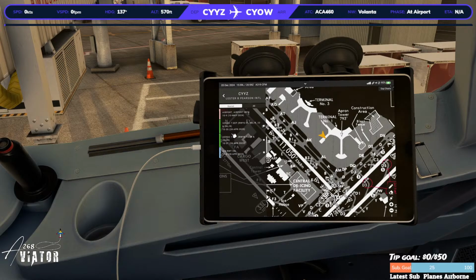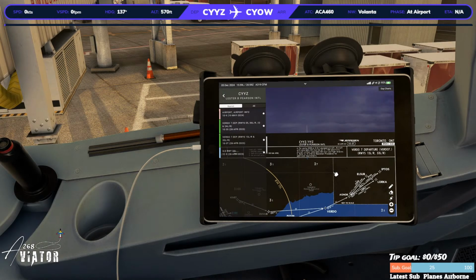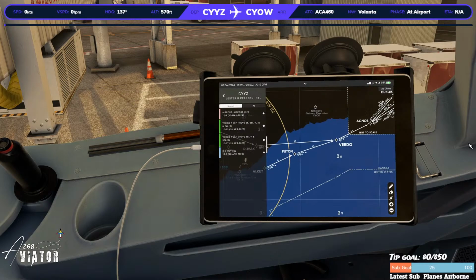And our departure today is the Verdo 7 departure for runways 33 and 15. So that is chart 10-3 Tango, and it's effective 28 April 2023. This is so difficult to use sometimes, which is why we have this application. So we'll use that.